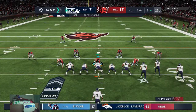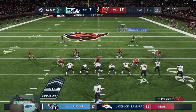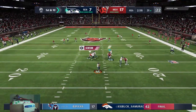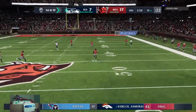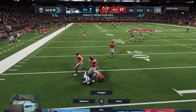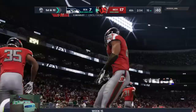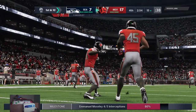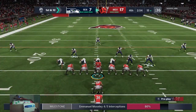The 4th down run successful. Now they look to pay it off on 1st down. From the gun, Wilson. Oh, he'll look downfield for Kamara, and this is intercepted, and that should do it. Picked by Emmanuel Mosley, and a big turnover there as his guys will get the football back.